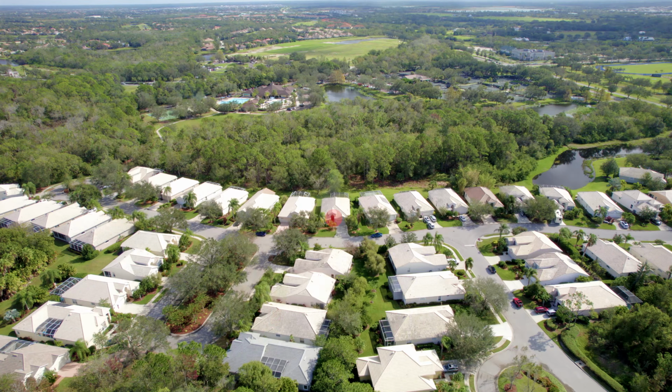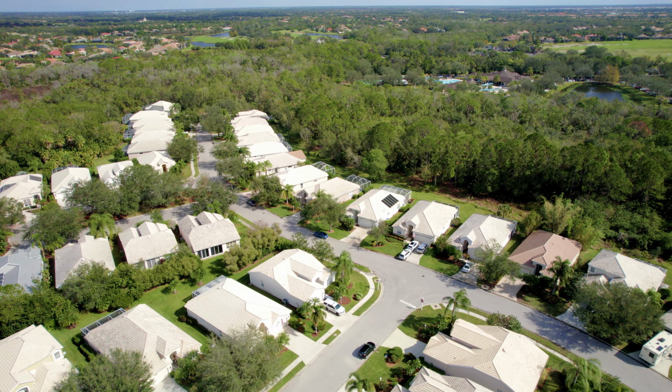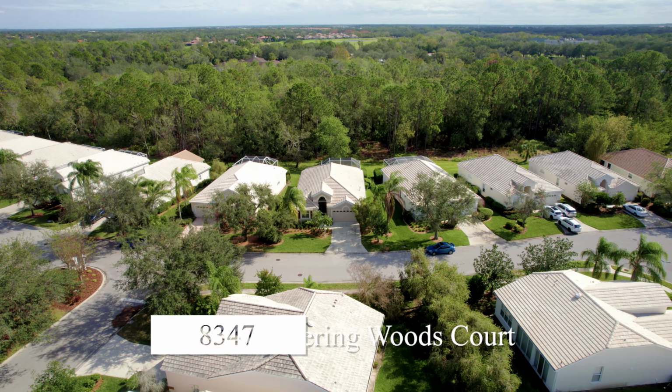Welcome to the highly desirable community of Edgewater Village at Lakewood Ranch. This guard-gated, maintenance-free community sits on a nature preserve, yet it's conveniently located just minutes to downtown Lakewood Ranch.